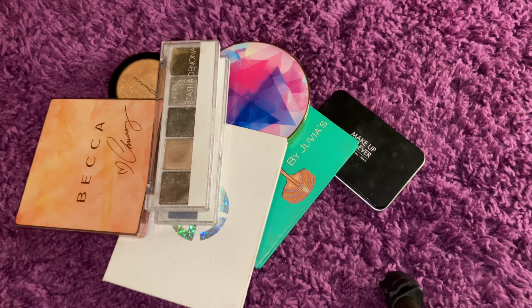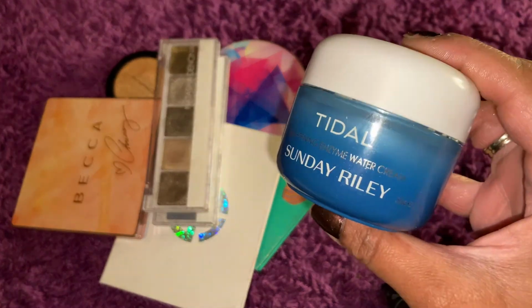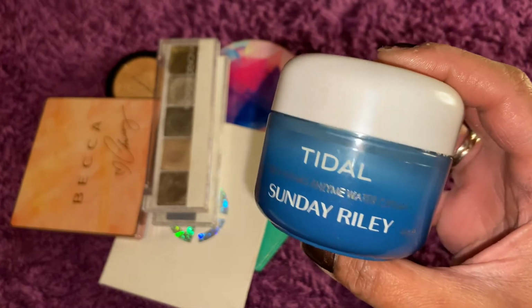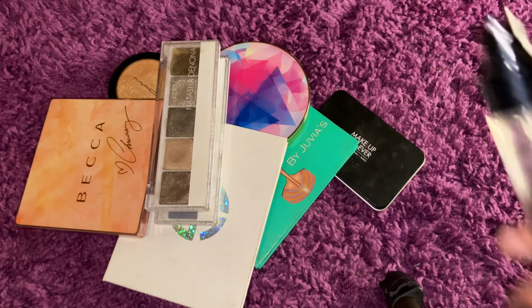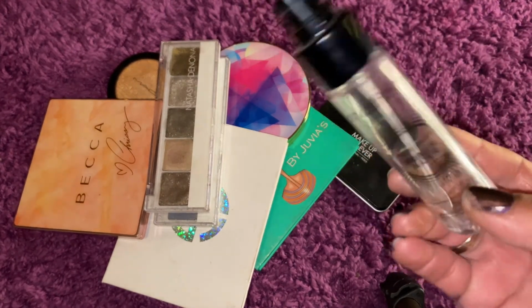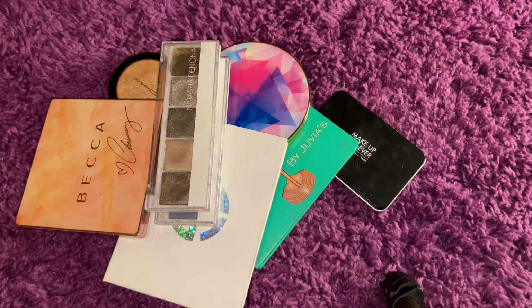Then I'd like to also finish this up, which is the Sunday Riley Tidal Brightening Enzyme Water Cream. I'd like to use this up. So that's another thing I'm ready to roll in. I'm ready to get through this, because I've had this, you know, this is at the end. This is the Smashbox Primer Water. So I'm ready for that to move on.